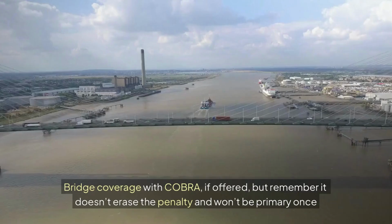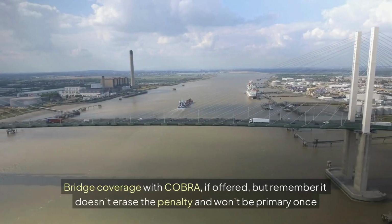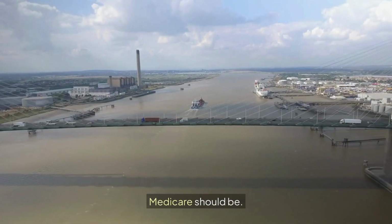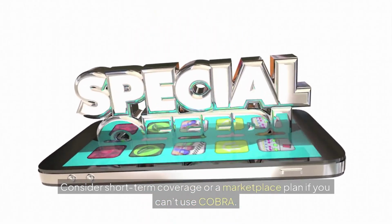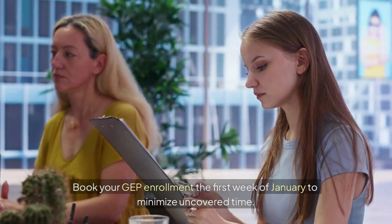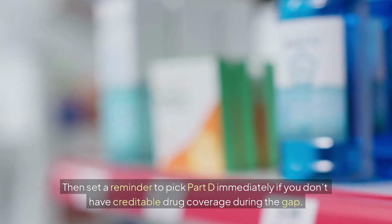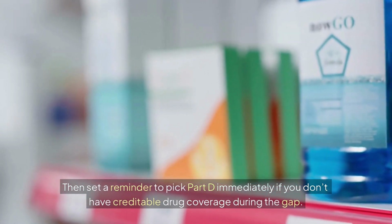Plan for the gap. Bridge coverage with COBRA if offered, but remember it doesn't erase the penalty and won't be primary once Medicare should be. Consider short-term coverage or a marketplace plan if you can't use COBRA. Book your GP enrollment the first week of January to minimize uncovered time. Then set a reminder to pick Part D immediately if you don't have creditable drug coverage during the gap.